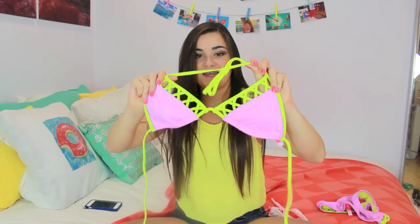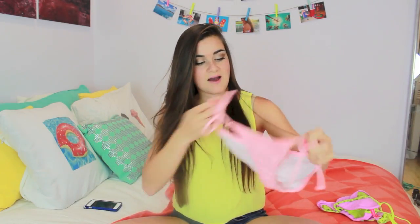I have not worn the top yet, but this is what it looks like. It just has, again, the crisscross. It's just a string bikini and it is adorable. This next bikini I have, I didn't buy a top with it.